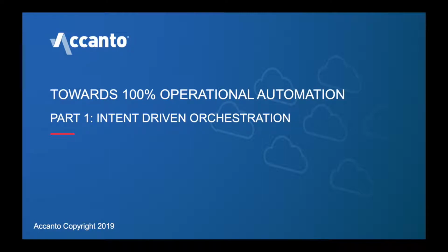This video is the first in a series of 3, which explains how Accanto StratOSS achieves 100% service lifecycle automation for next-generation services. In this edition, we will demonstrate how Accanto's StratOSS platform, and in particular its Intent Driven Orchestration capabilities, fully automates the operational lifecycle of network services.